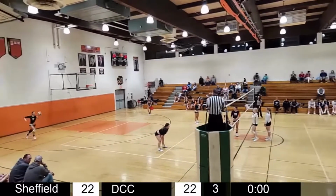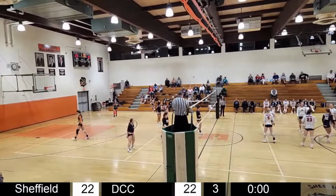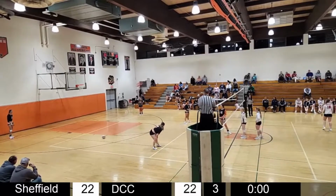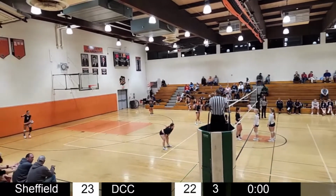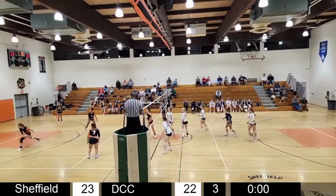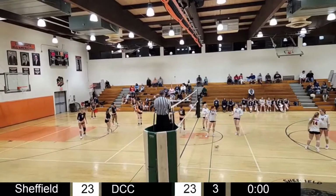Arinko to serve. Ace! Cassidy Arinko, unofficially her 6th ace of the match, and Sheffield 2 points away here from potentially closing out the match. There's Arinko. And Haynes will play it over, and Marina Haynes will get it down for the kill. We are tied at 23.